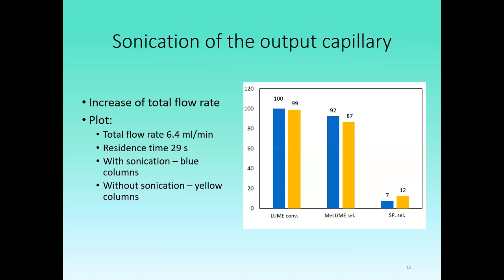We can increase the total flow rate for bigger production. And so we tried sonication of the output capillary. On the plot, the blue columns are with sonication, the yellow columns are the experiment without sonication. And here is the higher difference. The selectivity with sonication is about 6% higher. The total flow is 6.4 milliliters per minute.